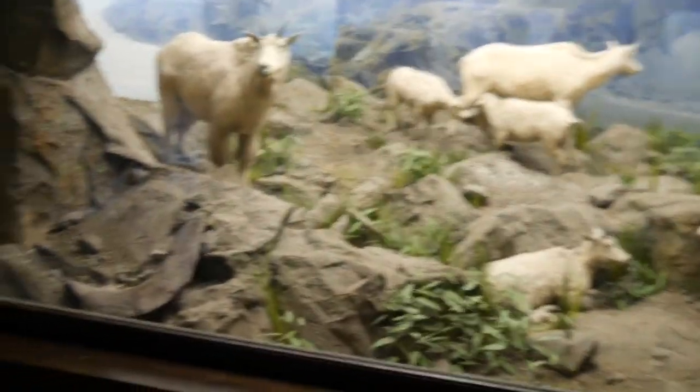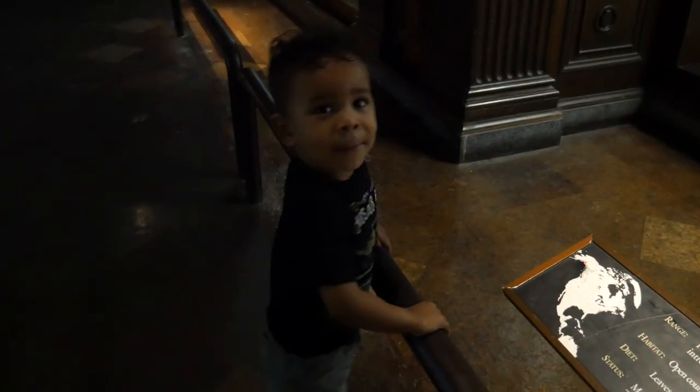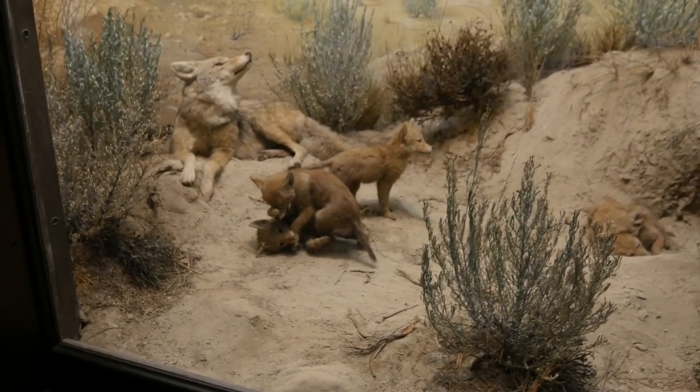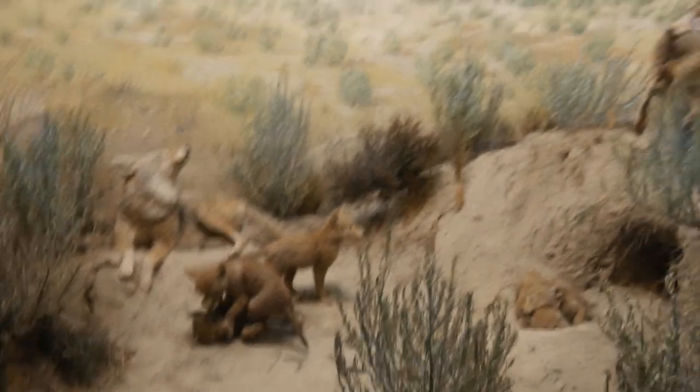What? What is this? It's a goat. That's a goat. Yeah, cool. We see these a lot.